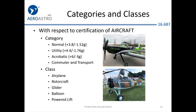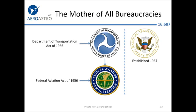And then you have class. So if you have a really big helicopter, it's a transport category and rotorcraft class. All right, there on the right is, I think that's a Pitcairn autogyro. So that's a rotorcraft autogyro from the 1930s. That's a replica from Oshkosh, which we'll hear about at lunchtime.